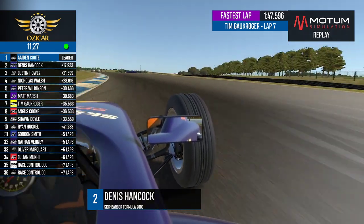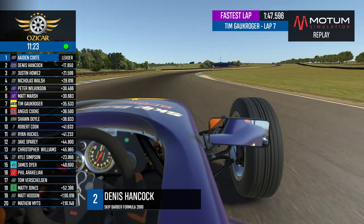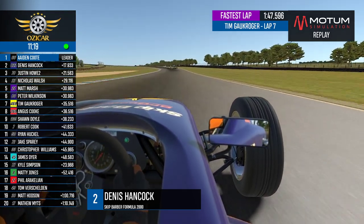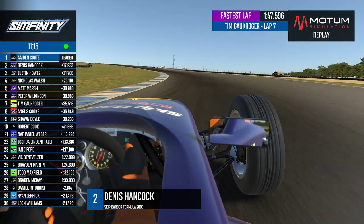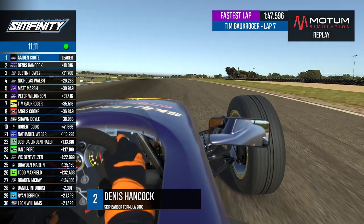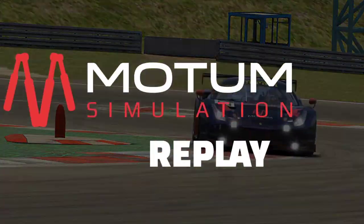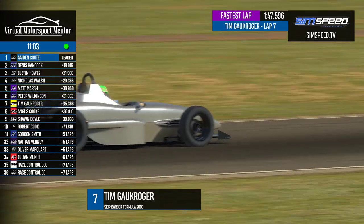Fastest lap of the race has just fallen twice. Matt Marsh beat it and then was immediately followed across the line by Tim Gauk Roger, putting in a 47.595. And Gauk Roger's absolutely blitzed Hookel and Doyle on pit road. So he's comfortably net second now. The big question mark over where Aiden Coote rejoins the race track.